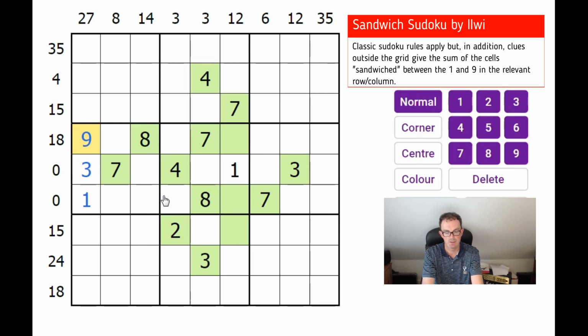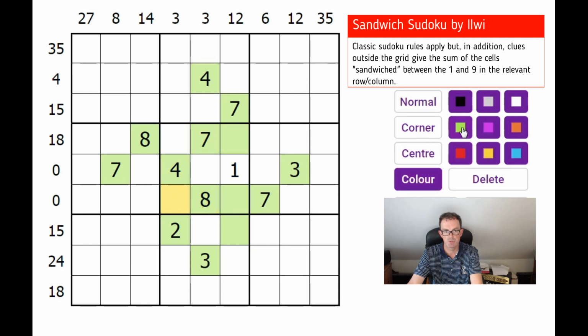So a 3 on its own, we can say with certainty, must have this sort of pattern. So what does that tell us about this box? Well, it tells us this square can't be a 1 or a 9 because I couldn't put a 3 next to it.